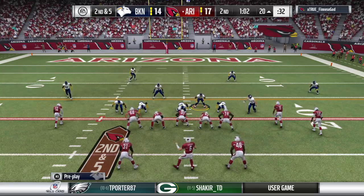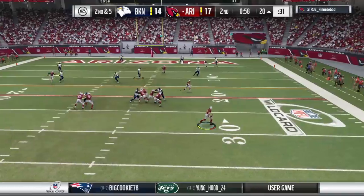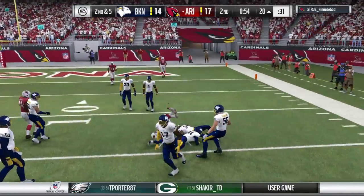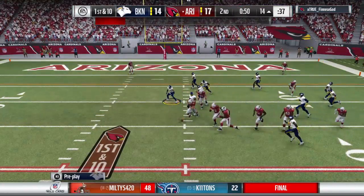And now it looks like they're going to be in the hurry-up. From the shotgun, he'll look to throw. Escaping the pressure right. It's complete to Brown, right side. And he'll get him inside the 15 down to the 14-yard line.